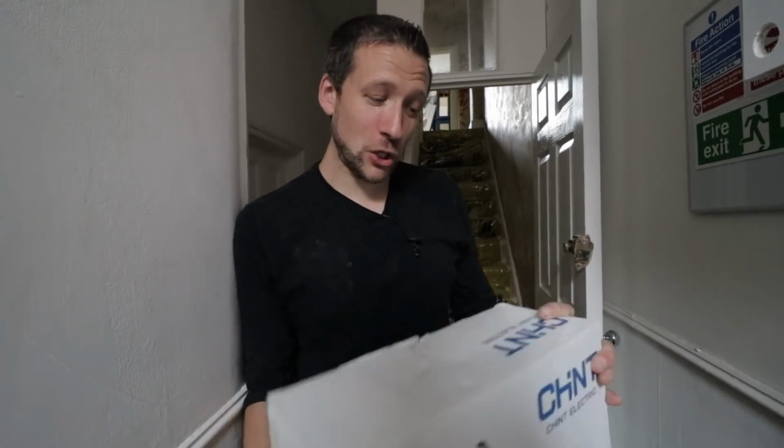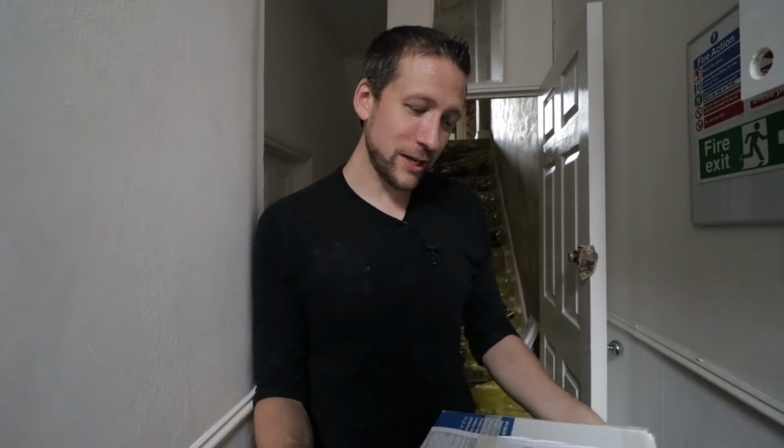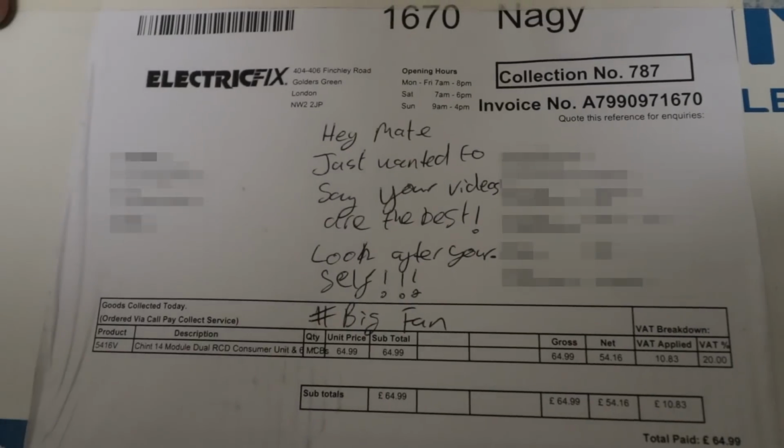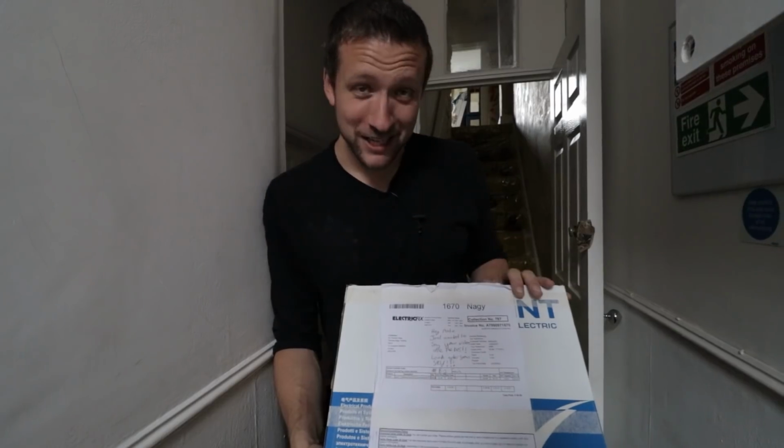I just picked up the box to put it all back together so I can take it back to Screwfix tonight. And I never saw the collection note. I've just seen it now. Someone left that. I guess it's somebody who works in Screwfix. So I don't know who you are, but thank you. I do appreciate it, even if it doesn't come across all the time. Right, RCD's done.